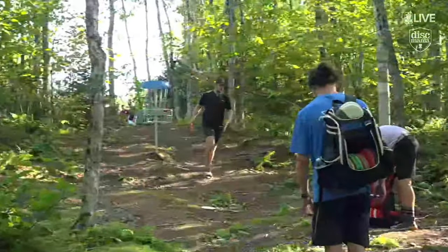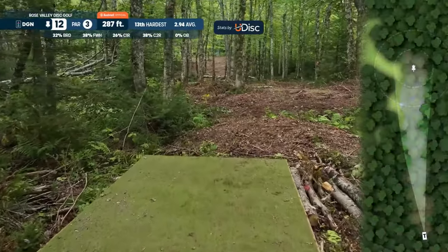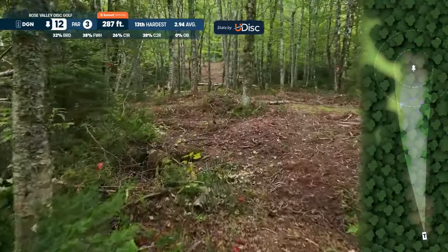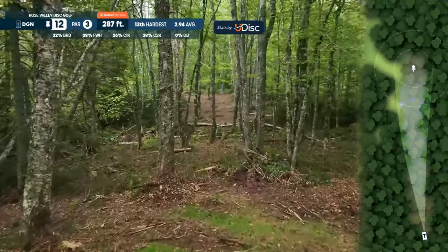I was going to say, what a clinic so far. Our lead card is jumping up to hole 12. Here's what a brutal hole. Tee shot. There's no OB. That's the upside on this hole. It's kind of a poking hole. It's a tough window. You can obviously see there's a straight window right at it.